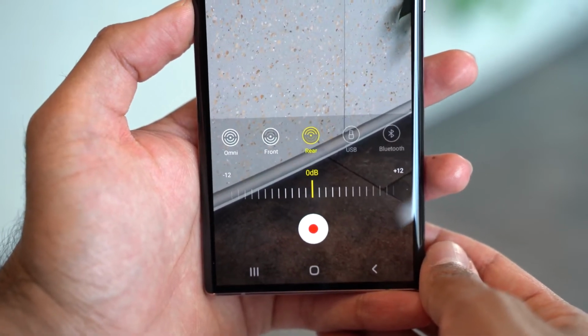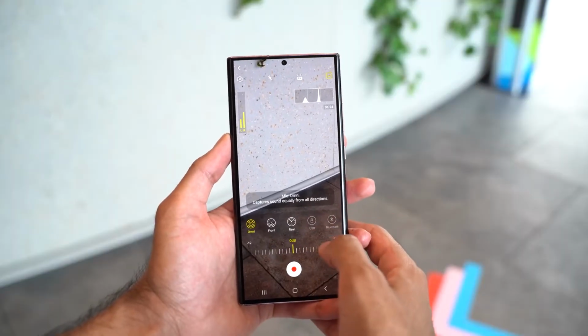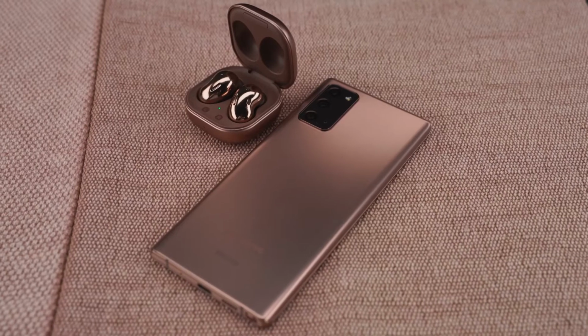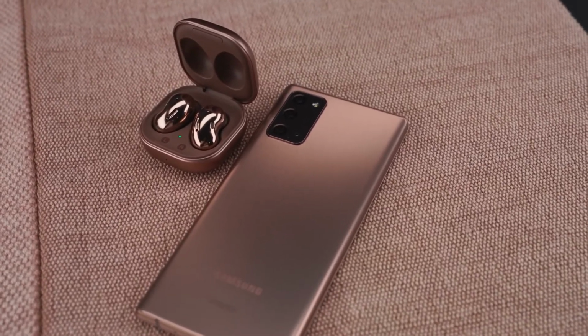They added the option of using a USB microphone, plus now the ability to record directly from your earbuds using Bluetooth connectivity for a Bluetooth mic, or in this case, you can also use the Galaxy Buds Live to use the microphones there to capture the best sound coming from you while recording. It's absolutely great. Love this feature, and I think this is one I'm going to use quite a bit.